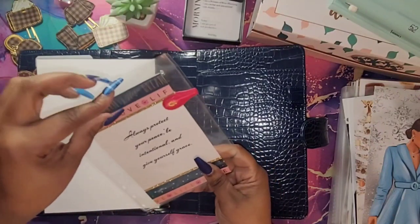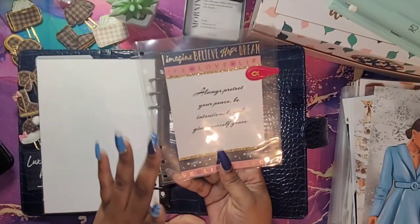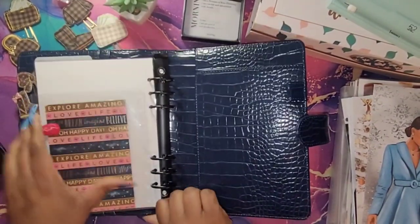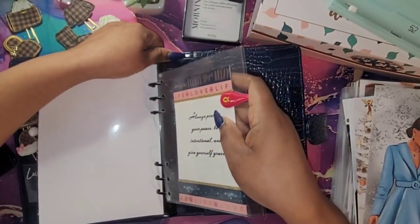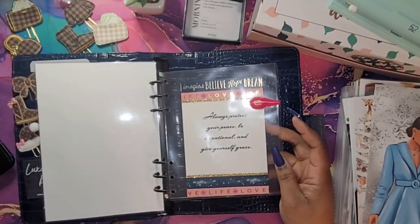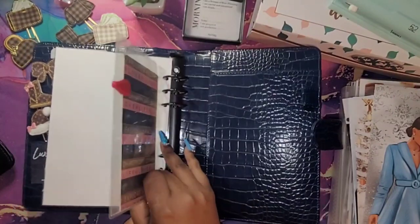I'm going to take this over. This was a card I received from Sister Planner with one of my first orders. I just like to have that in there because I'm not even gonna pop that all the way, because I like that quote. It says, always protect your peace, be intentional, and give yourself grace. So yeah, I like to have that with me at all times.